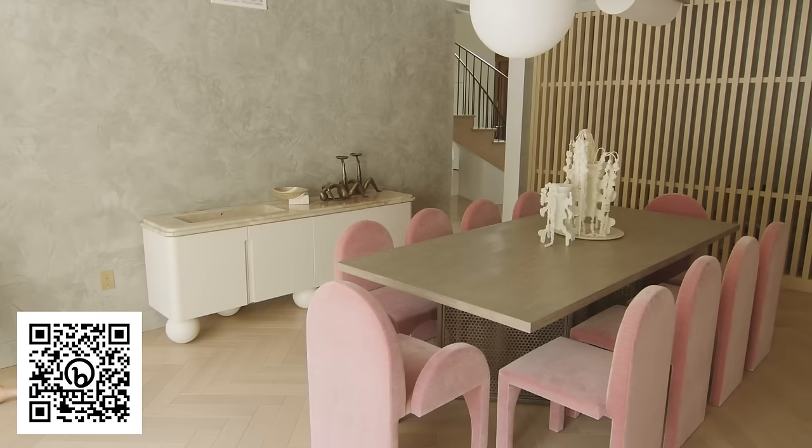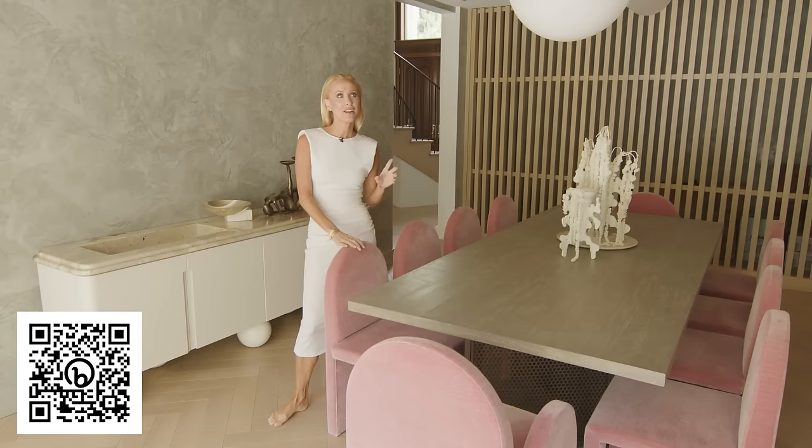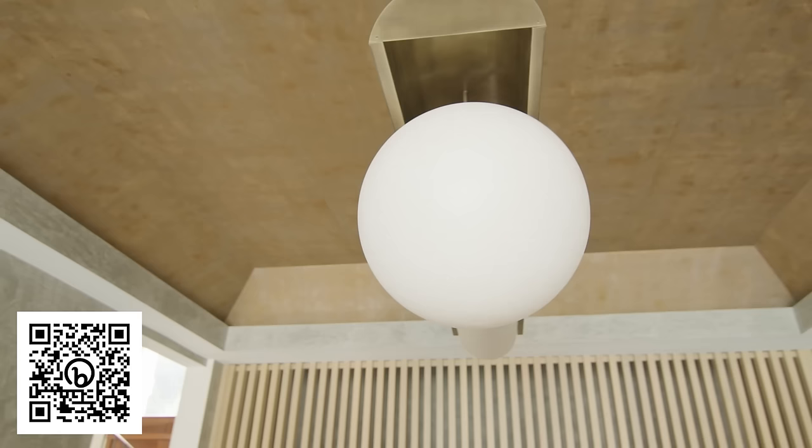Here is the dining room. If you didn't already know or couldn't tell, pink is definitely my favorite color, so I have touches of it throughout the entire house. One thing that we actually kept when renovating the house was the ceiling. This is original to the home, and it's hand painted to look like a patina brassed ceiling. I loved it, so we used that, and then I played off of that ceiling.